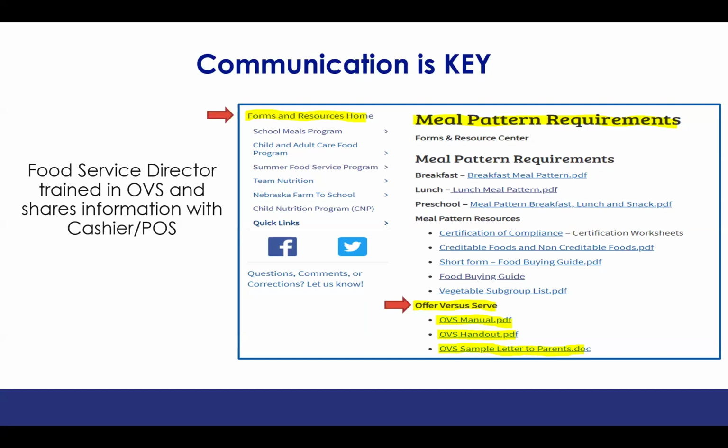Again, if you're new and you are going to be running the point of service this year, it's a really good idea before each meal service, before breakfast, before lunch, or serving a snack, to meet with the food service director and say, hey, what's on the menu today? How is it contributing to the meal pattern? Just have a conversation with them and make sure you understand what the reimbursable meal looks like for that day.